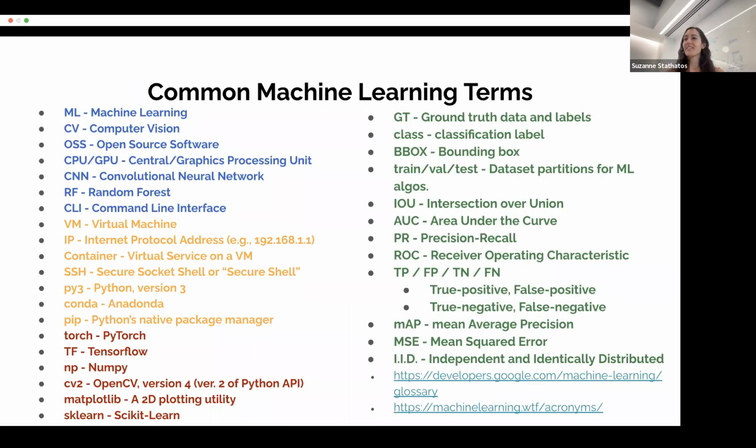Here were the common machine learning terms. I thought that was a really nice slide, so I included it here.